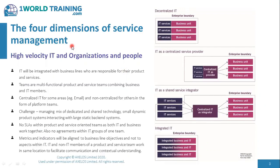First, let us look at how high velocity IT relates to the 4 dimensions of service management, in particular organizations and people. IT will be integrated with business lines who are responsible for their products and services. Teams mean multifunctional product and service teams combining business and IT members. Centralized IT may be possible for some areas like email and non-centralized for others in the form of platform teams. The challenge is to manage a mix of dedicated and shared technology, small dynamic product systems interacting with large static backend systems.